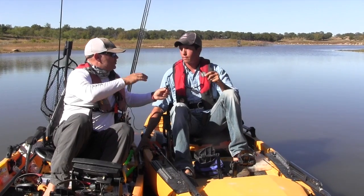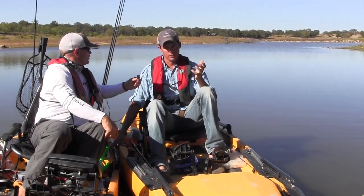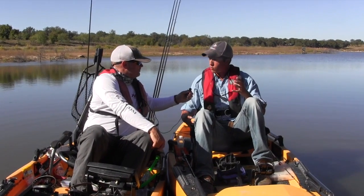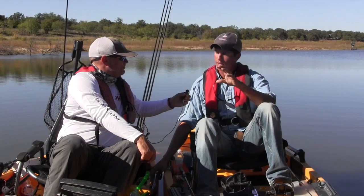Right. Talk to me a little bit about the habitat, because the shoreline makes a bass fishery, so talk to me through this lake. So this lake is roughly 20 acres. On one side of the shoreline we have rock habitat. We've got some standing timber in the shallow end.